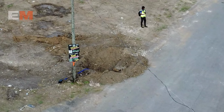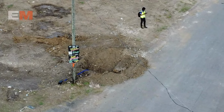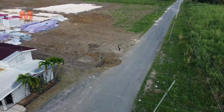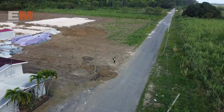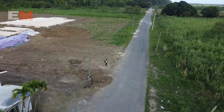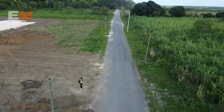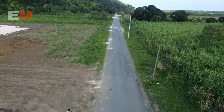Going along this roadway going to Amity Hall, they are currently installing corrugated pipes for drainage along the side of the road. You're not seeing much down here, but when we go further up the road, you will see them doing so.